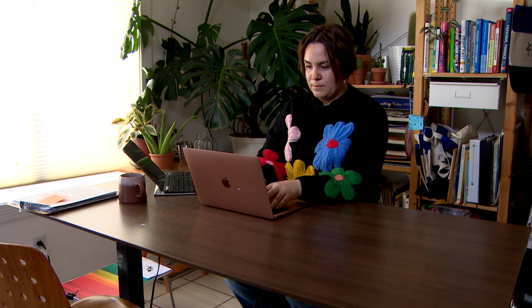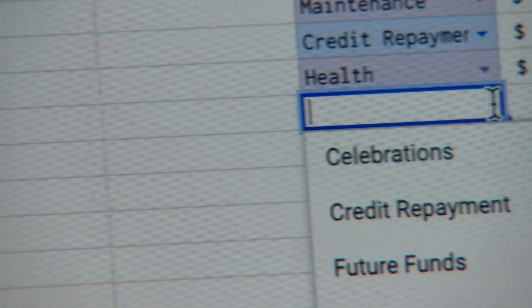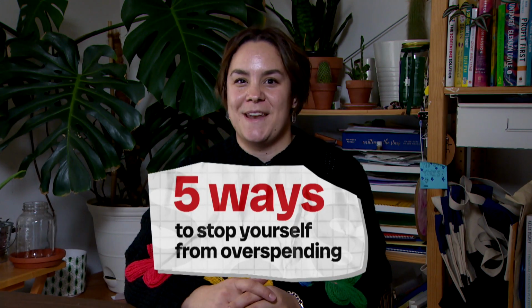So when I work with clients, my hope is to help people create something that's more sustainable and more of a reciprocal relationship with their money. So I think identifying areas that you overspend in is one of the best first steps to approaching increasing money in your budget and being able to save a little bit more regularly. Here are 5 things that you can do to reduce overspending in the new year.